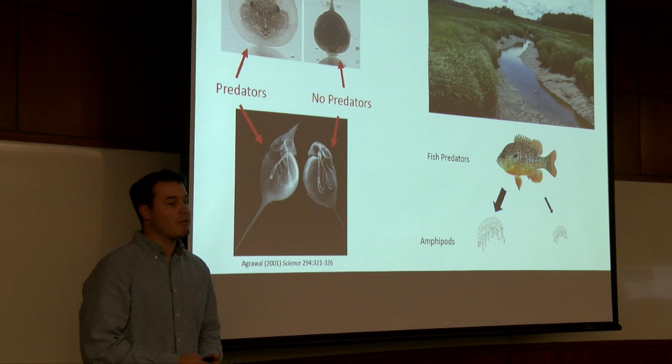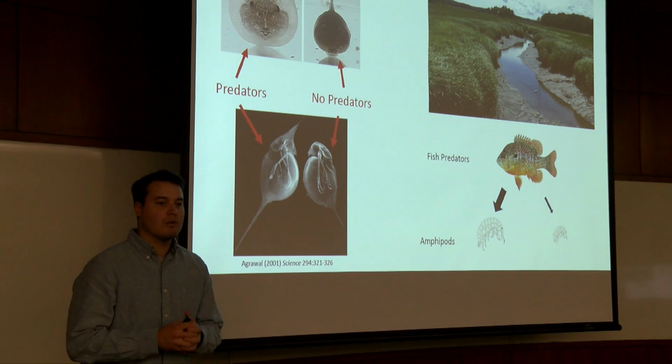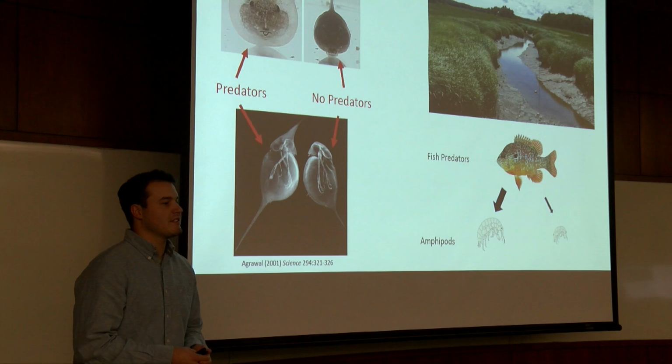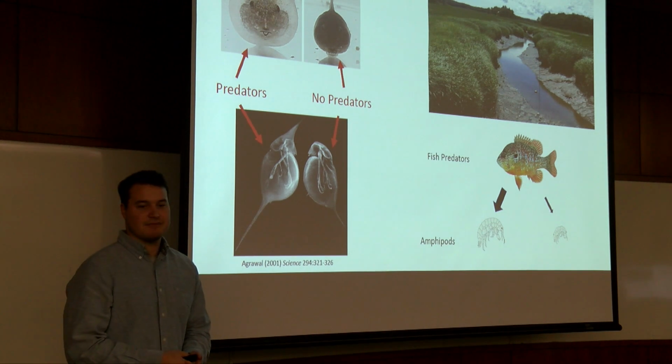But these defenses are not without cost, and therefore, to reduce costs, prey species will induce these defenses only when they're needed, like in the presence of a predator. And these defenses can alter energy flow through an ecosystem by altering the predation rates upon these prey species.